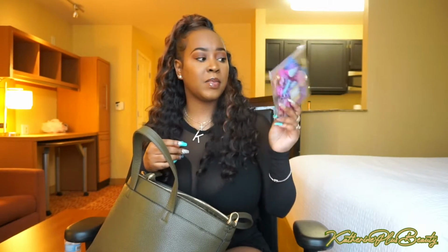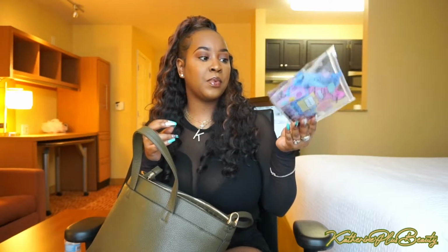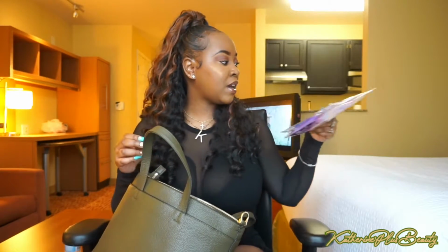First thing I see in here is this little cosmetic bag. I actually got this from Shop Miss A while back, but I just keep like my tampons in here because I just feel like it's super easy to keep up with them, and I think it's just perfect for storing stuff like that. So that's what I have in here.